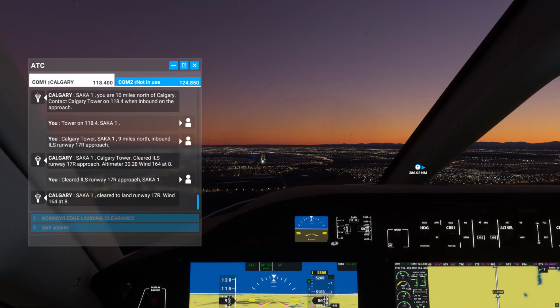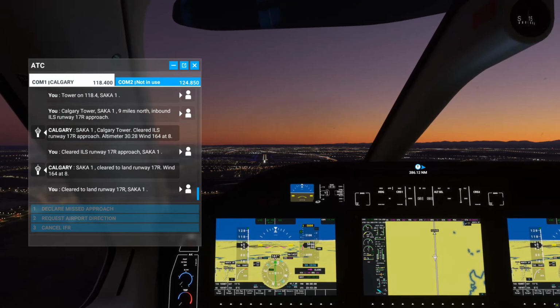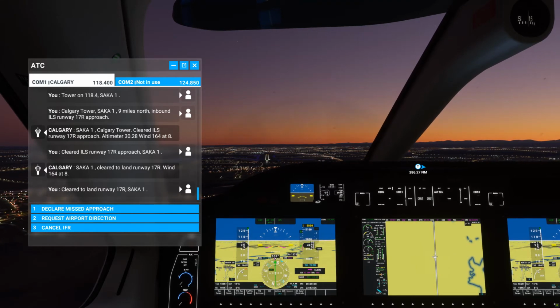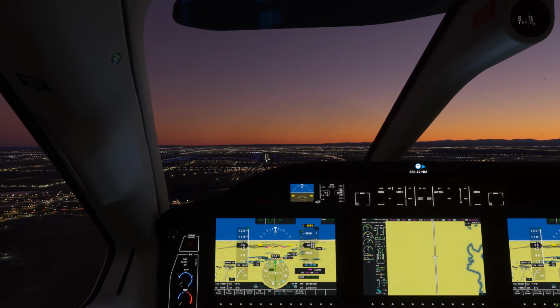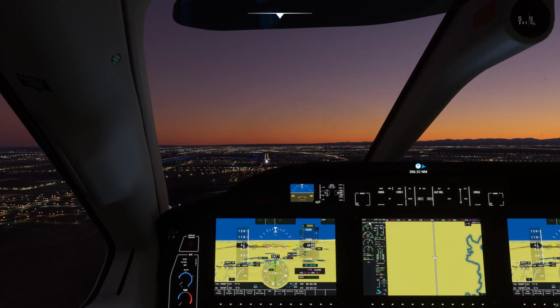All right, just got cleared to land. Landing lights are on. 17 right, Soccer 1. And it looks like we have a 7-knot crosswind from right to left. Shouldn't hurt us too awful bad. We'll get that ATC window off. Not sure exactly which taxiway we want to vacate, but we will get to that when we get to that.